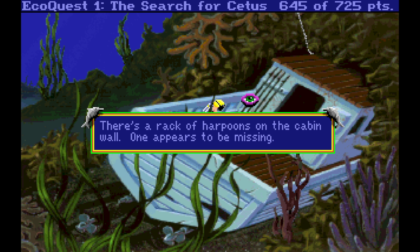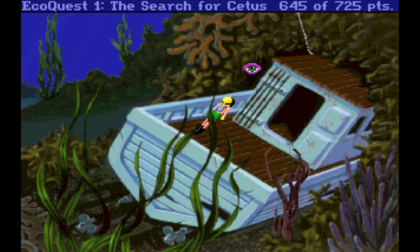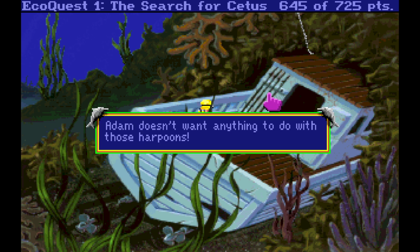There's a rack of harpoons on the cabin wall. One appears to be missing. Adam examines the harpoons. Each harpoon has an iron shaft and a harpoon head. The harpoon heads are barbed like a fishhook, so that the harpoons can't be pulled out without serious damage to the whale, unless the heads are cut off from inside the whale first. Adam doesn't want anything to do with those harpoons.